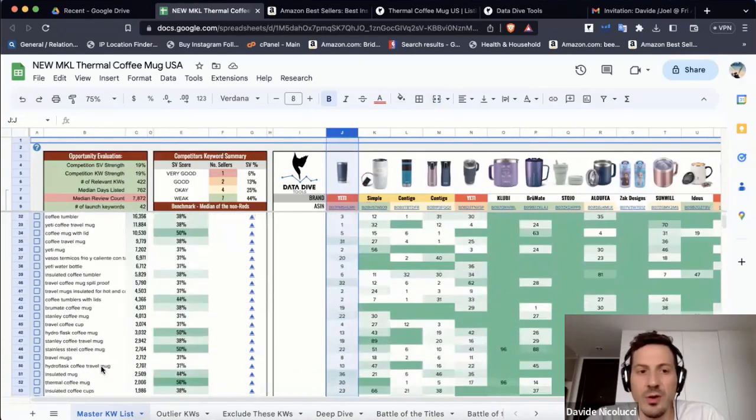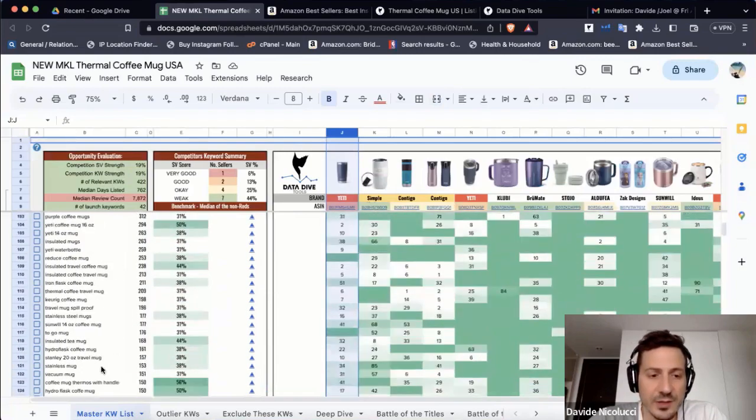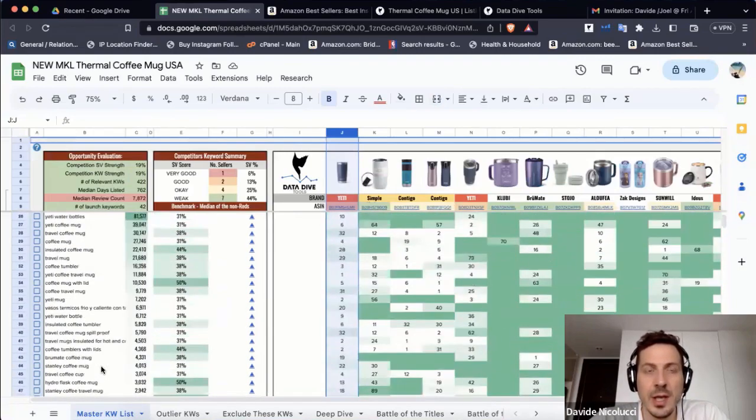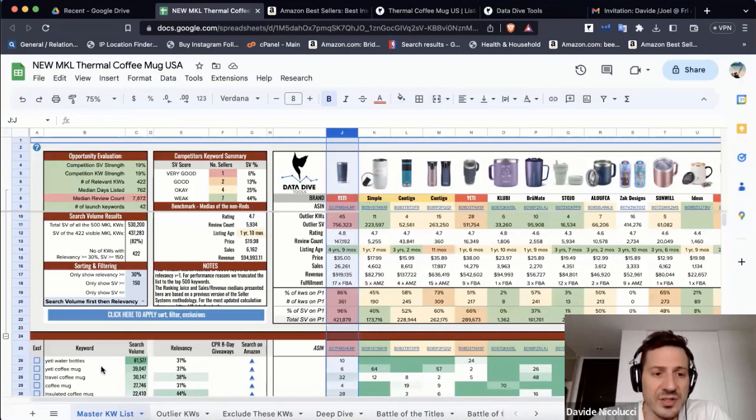You can play with those filters when, for example, you're not researching in a niche that has a lot of keywords. Then you want to bring down your search volume, for example, to 1 or 10, because you don't have a lot of keywords with a lot of search volume. So you want to narrow, you want to have a broader spectrum here. Also the same for the relevancy.